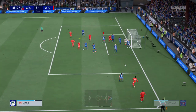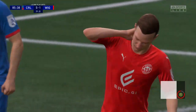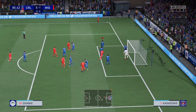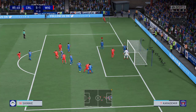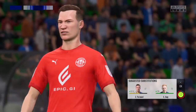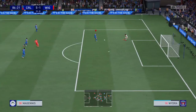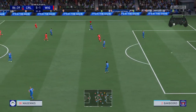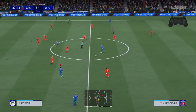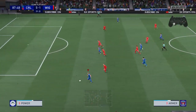Short corner favored. And a good looking ball. Able to close down the shot. Delivering it. Well, he had the reading of that delivery, but couldn't find the target. Now, what can they do from here?